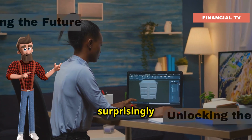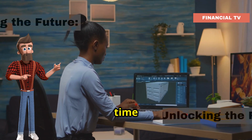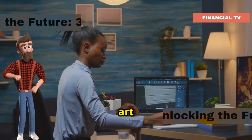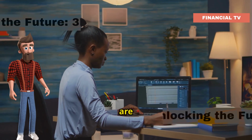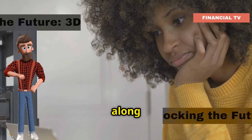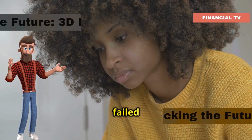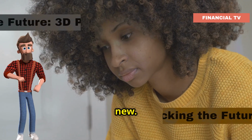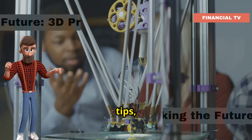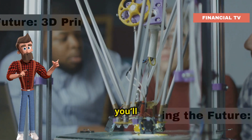Then, master your craft. 3D printing is surprisingly easy to learn, but like any skill, practice makes perfect. Spend time experimenting with your printer, learning different software, and really mastering the art of 3D design. There are tons of online resources, tutorials, and communities to help you along the way. Don't be afraid to make mistakes. Each print, even the failed ones, teaches you something new. Join online forums or local maker groups to connect with others, share tips, and get feedback on your work. The more you practice, the more confident and creative you'll become.